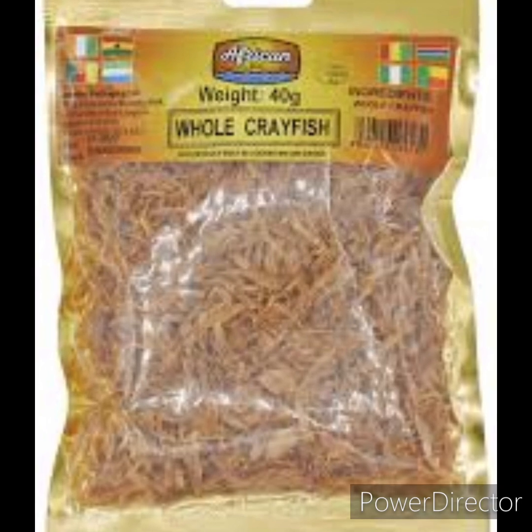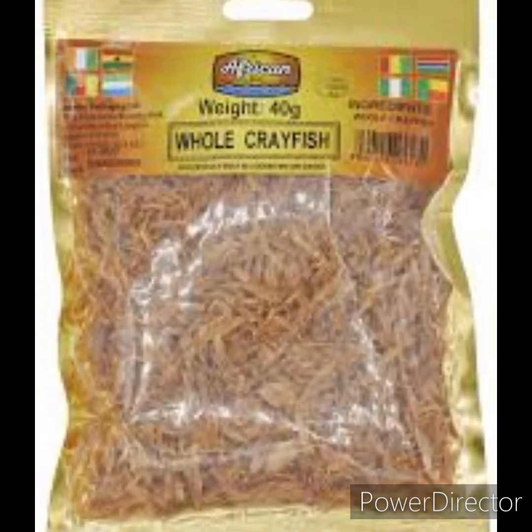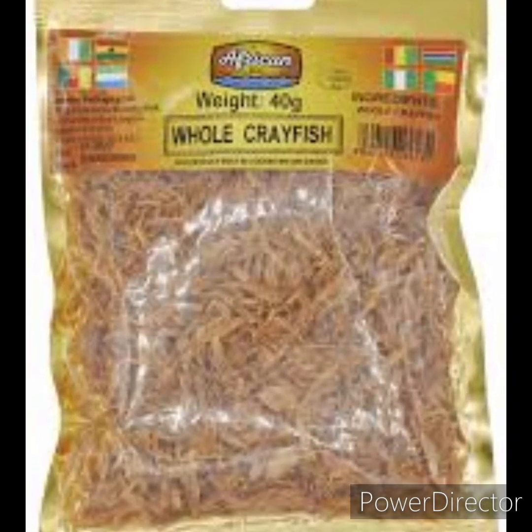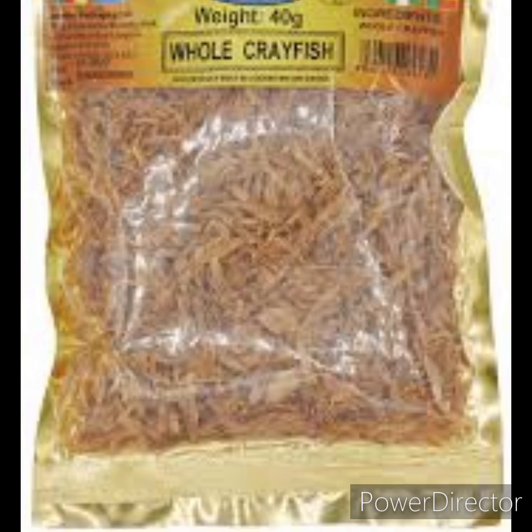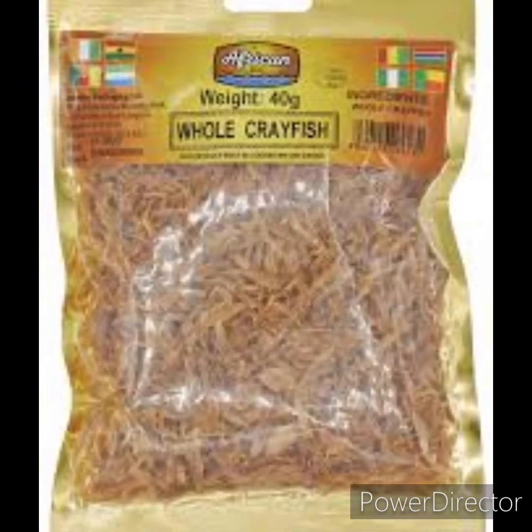Profitability. The profit ranges from 50 to 100%, sometimes above. So let's assume you bought crayfish worth 100,000. You can make 100,000 from it as well. It could be 50,000, 100,000, or even more.